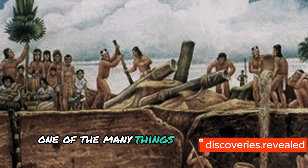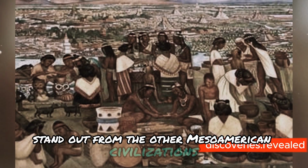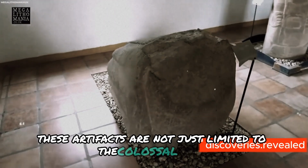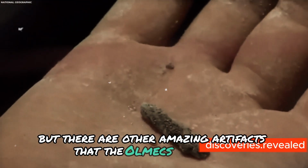One of the many things that makes the Olmec civilization stand out from the other Mesoamerican civilizations is the many artifacts they created. These artifacts are not just limited to the colossal heads we've talked about, but there are other amazing artifacts that the Olmecs have made.